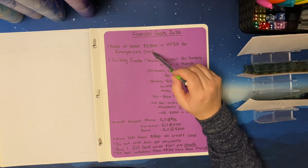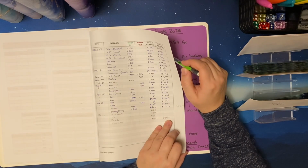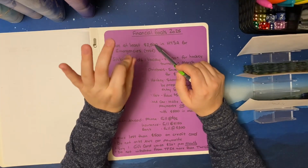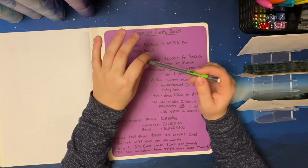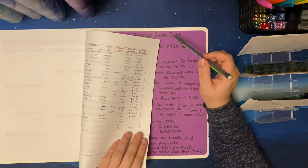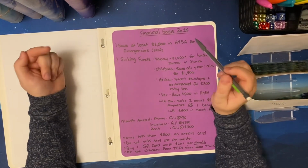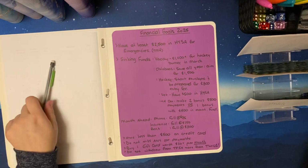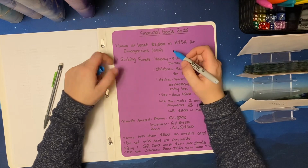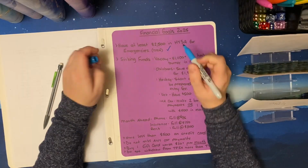And then I have $850, $950, $1,050, and now I'll have $1,450 plus interest. I have $20. So yeah, I actually do currently have $2,500 between my tax-free savings account and my high yield savings account. So that does count. That does count. Once this money goes in, I will have $2,520. So that's a check.